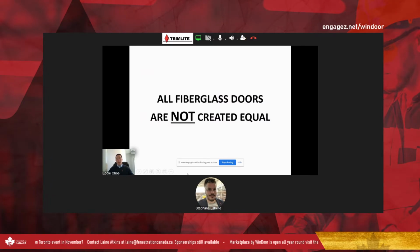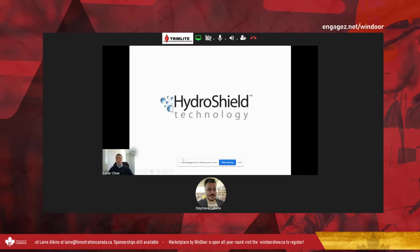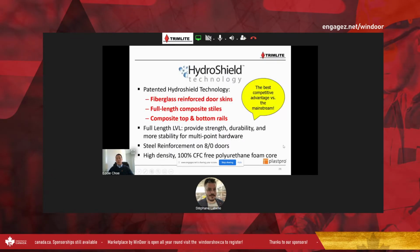A key feature about fiberglass doors from PlasPro is their HydroShield technology. The 3 things that create the HydroShield technology: one is obviously the actual fiberglass door skin. Two would be the full-length composite stiles going vertically on the door panel. And then you have a composite top and bottom rail. So there's zero wood exposure on this door panel with the combination of the door skin, the composite stiles, and the top and bottom rails.